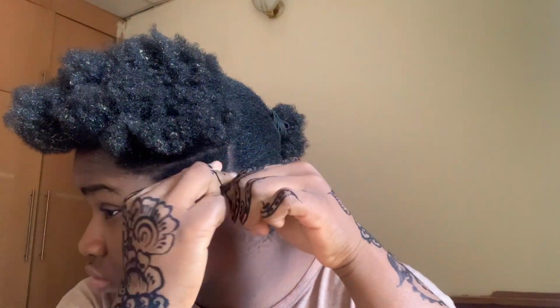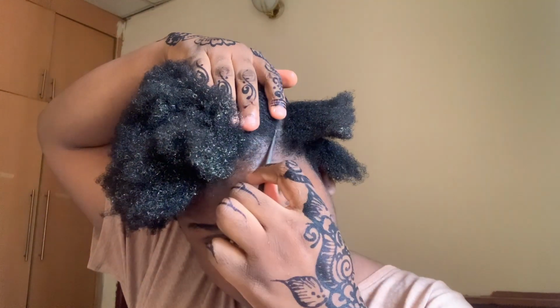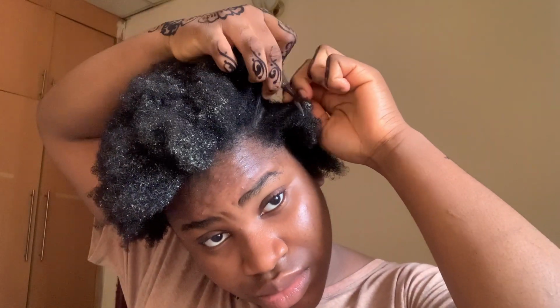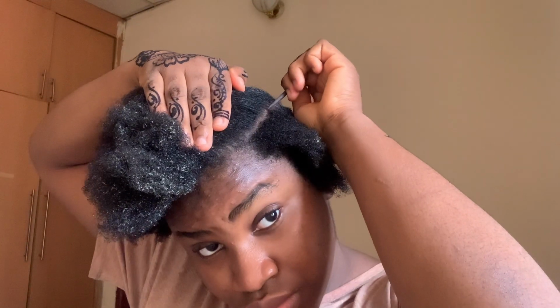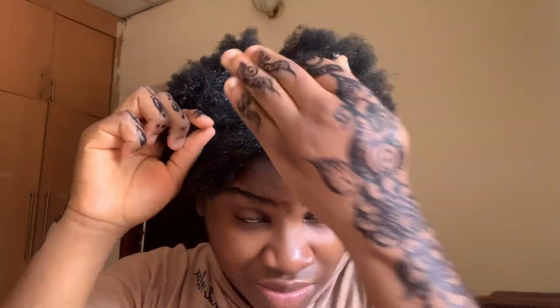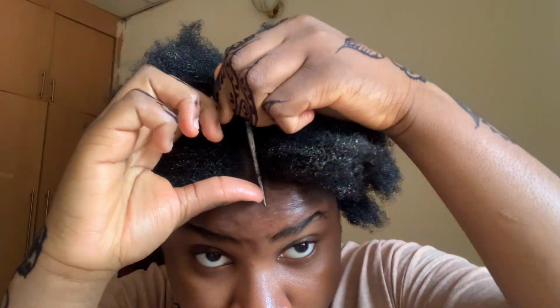I'm going to be doing the illusion braids today because I'll be doing crochet. So I'll pre-part my hair like I'm doing normal box braids or knotless braids, and section out how I want it to be. Once I've done two or three rows, it's time to define that middle part.